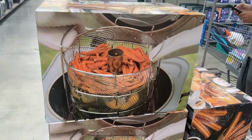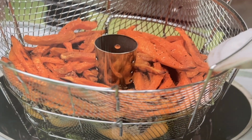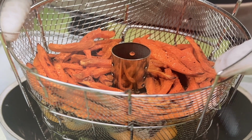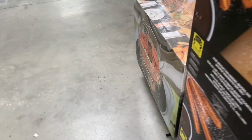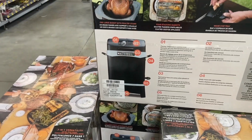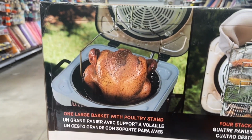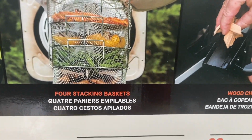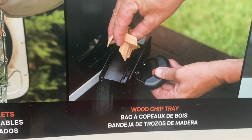Look at this. Are these crab legs? I don't eat too much seafood. Is that crab legs? I don't. Look at this, you guys. This is actually, let me go around here. Masterbuilt, and it has one large basket, 4 stacking baskets, and a wood chip tray. Look at that. You can put a whole turkey or chicken in there. You can put all the sides in here. What is a wood chip? I guess that's just to burn it.